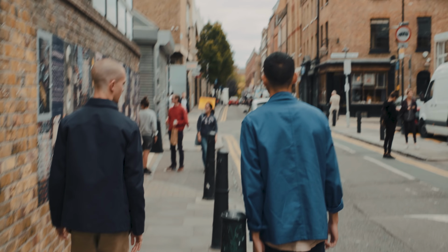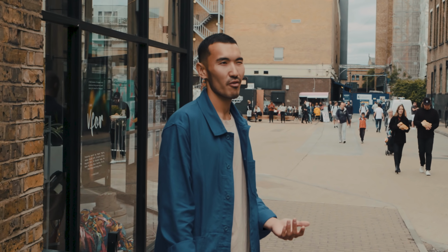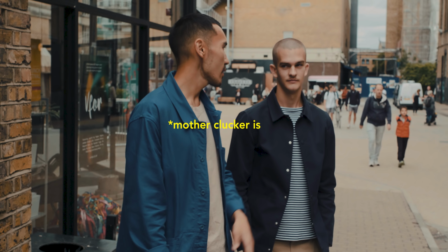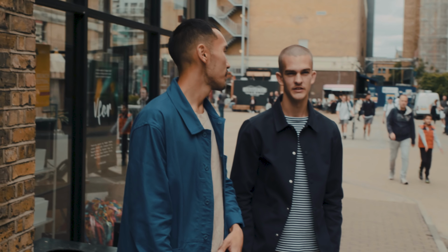So we're actually just off Brick Lane, which is arguably the original hipster place in London. It is definitely more the kind of gourmet side. Yeah, it's not too expensive, but it's definitely a nice upmarket street food.